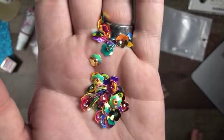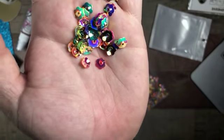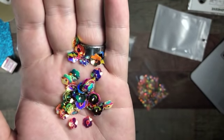Let me see. So do you see the shine? I mean, they're 3D. They're really, really cool. Oh, we're in HD tonight, my friends. My goodness. I mean, it doesn't get much more HD than that. But there you go. I love them.